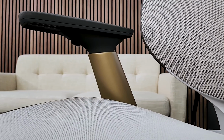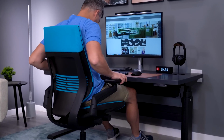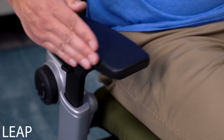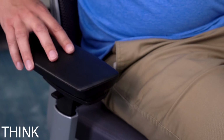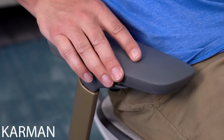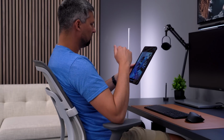Unfortunately, the arms are a bit of a disappointment on the Karman. I've become so accustomed to Steelcase's chairs having excellent arms. Leading the way are the Gesture and Leap, but even cheaper chairs like the Amia and Think feature premium arms. I found they were fine for general tasking, both in adjustment and comfort, but they are just not great for relaxing. Using a device with these arms is not a great experience.